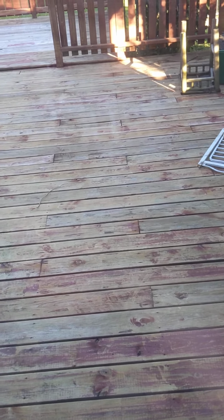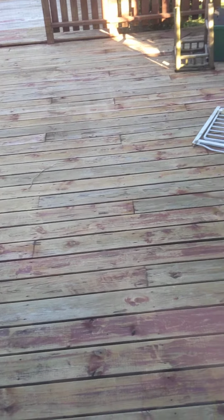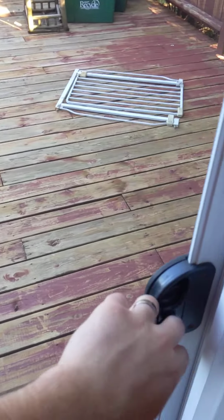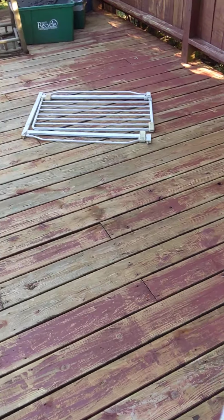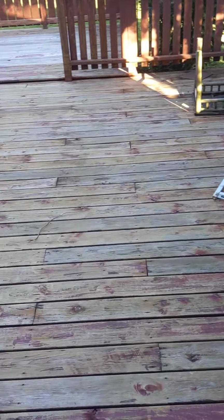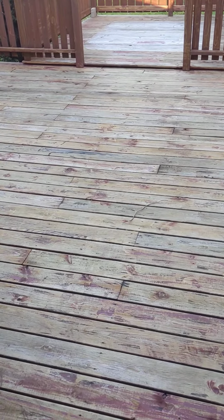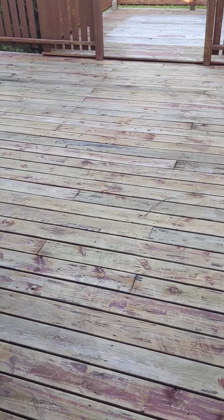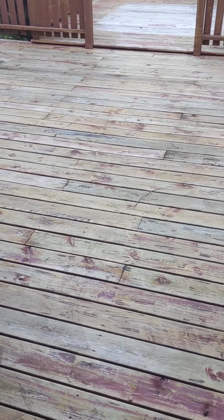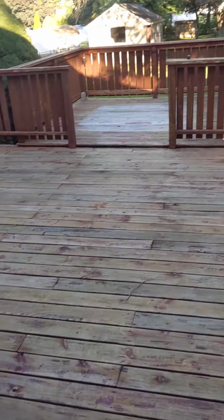So I wanted to give you guys a little preview of the deck. A much higher quality video is coming. I'm still not finished yet. I pressure washed the entire deck. I'm clearing things out and we are going to be restaining the deck. We got 3 cans already because that's all the store had, so I'm pretty sure that's not going to be enough.